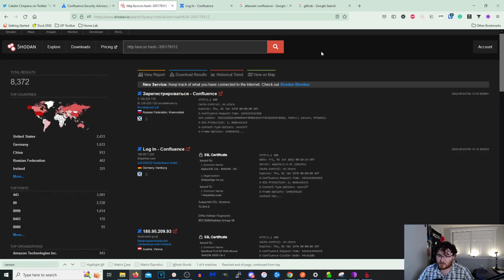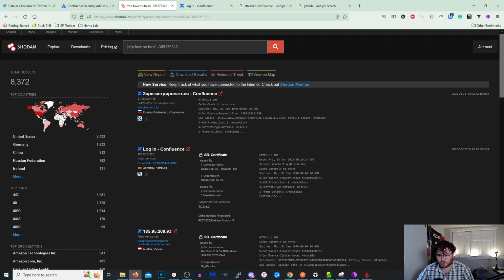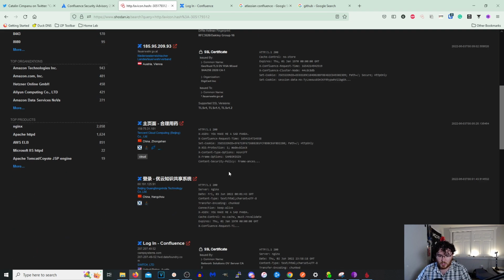Now keep in mind that this, I believe, will only impact self-managed Confluence instances and not necessarily software as a service. So if, for example, this was a Microsoft vulnerability, if you're running Office 365, you would not be impacted by it. But if you run Exchange or whatever, you would be impacted by it. So I'm assuming this is the same case if you self-manage your Confluence. So just keep that in mind. So the favicon hash, I'll put a link to it down below. It was very simple to find. I just looked up Confluence on Shodan, found the favicon, and here we go. All the favicons right here.